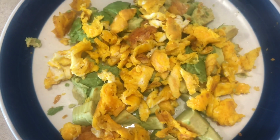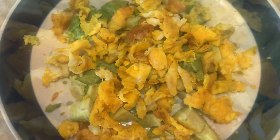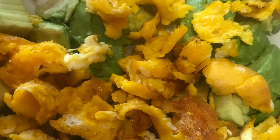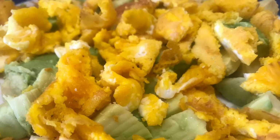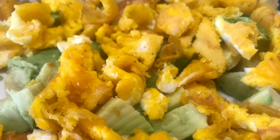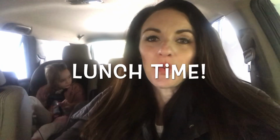Another morning and another egg and avocado breakfast. But I am going to skip the oatmeal today because I know I'm going out for lunch. And I was thinking, what would Kendall do? And I think she would probably not have quite as big of a breakfast if she knows she's going to have a bigger lunch. So as I mentioned, for lunch, we're heading out to eat.